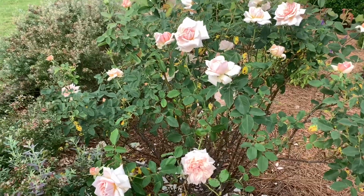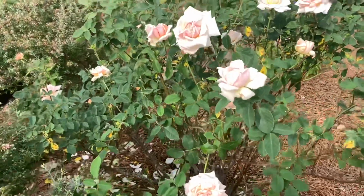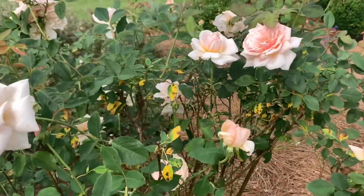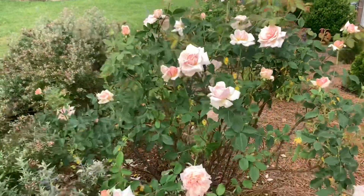But I think you can see now why she is one of my favorites. Even though it does tend to get black spot a good bit, you can see it on here. It's okay. It's one of those tough, hardy roses, and it just flushes it off and puts on new growth.